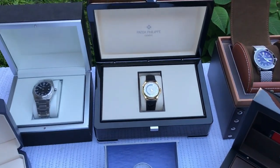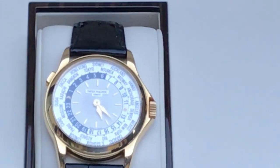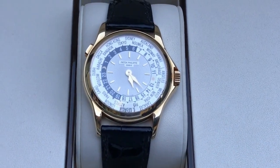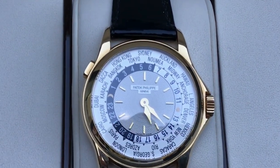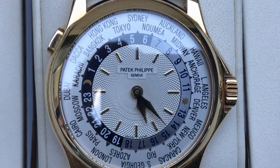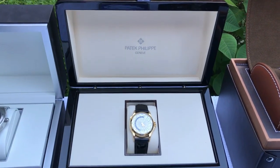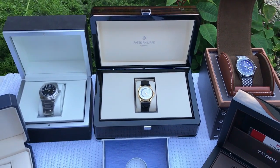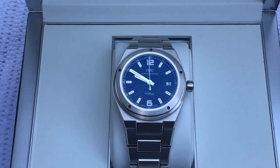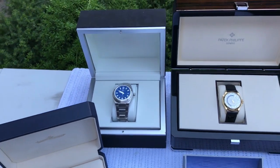Well, right at the back quarter, we got a very nice Patek Philippe. It's a Grand Classique from Patek Philippe. It's a World Time. It's a Classique from Patek Philippe, World Time. Right next to the World Time, we got an IWC Ingenieur. This is the in-house movement Ingenieur.